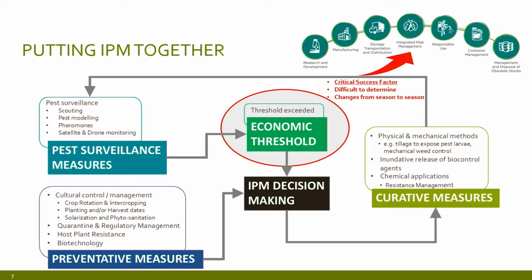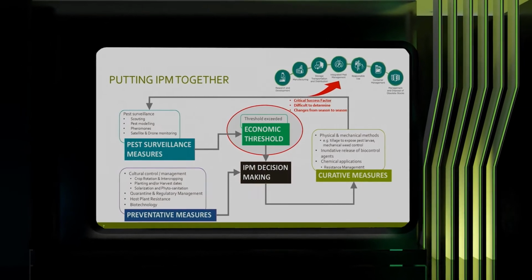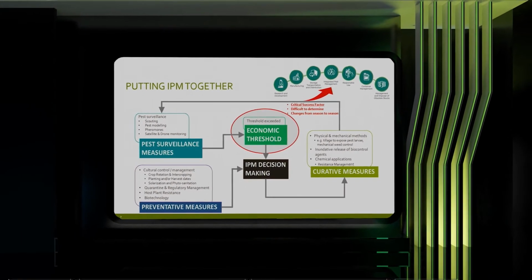And even once you've determined a good threshold, this changes from season to season, particularly if it's based on economic profit. So just the mere increase or reduction in the price of the commodity you're producing, for example, if the maize price goes up or if the maize price comes down, it would change the economic threshold. So, as I say, this threshold is difficult to determine. Once you have determined it, it's subject to change from season to season.